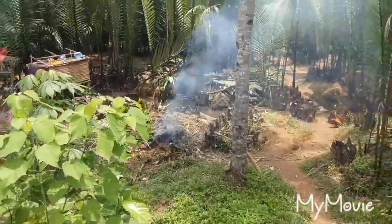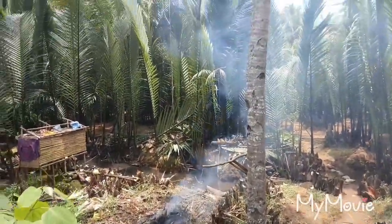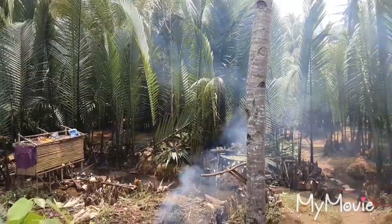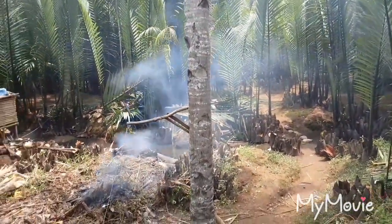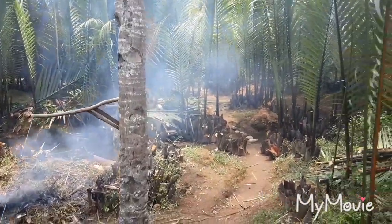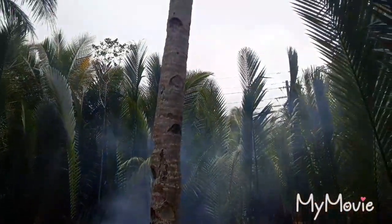See a bit of progress. It's still like a jungle, but a lot of the trees are down. Well, there's more to come. A lot of work ahead. I'm starting to wonder if 2 days is going to be enough, to be honest, to clean this. That's one of the coconut trees that will come down. You can see the height of it, just to give you an indication. They're not small trees.